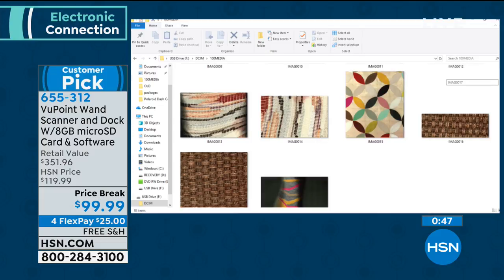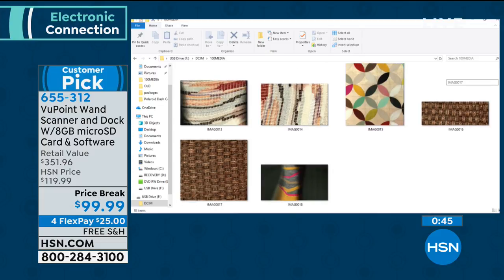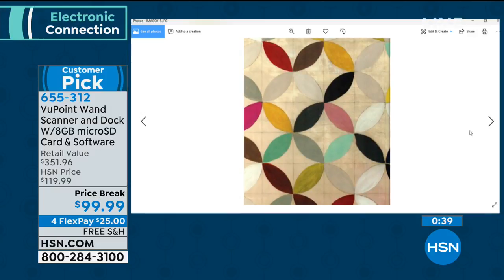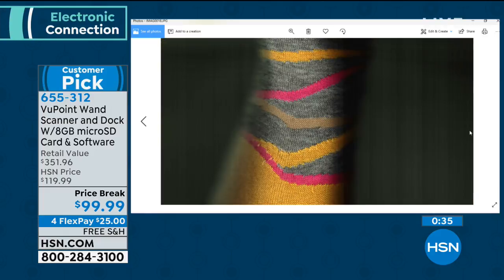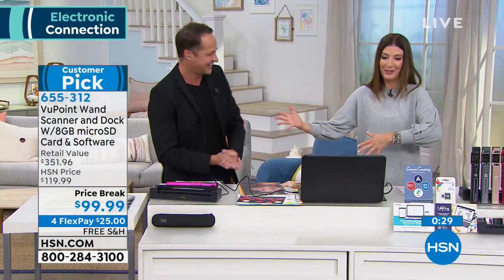No, it's called the DCIM folder on your computer. And anyway, you don't even have to remember that because it does it for you. And here's all of the things that we just scanned, from the picture to there's the sisal. Look at the detail in that sisal rug. Even my socks. Even Aaron's socks. You name it, you can scan it, for time immemorial.